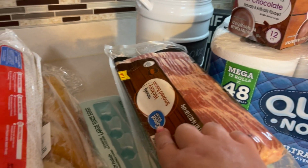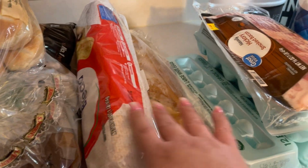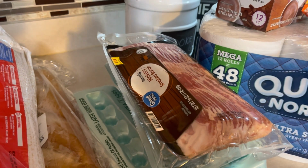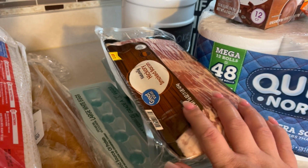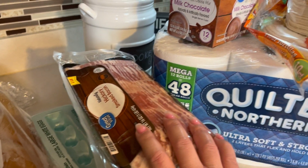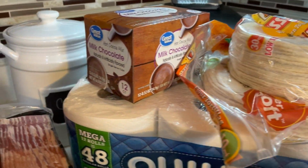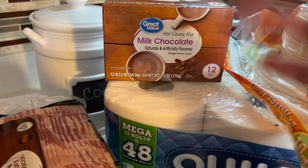And if you see the trend, Great Value. I buy a lot of Great Value because, you know what? I don't care who you are, I don't care how much money you have, the best thing to do is save money. So if it tastes good, I'll continue buying it. If it doesn't, then I'll just buy the real thing. But most of this I've already bought.